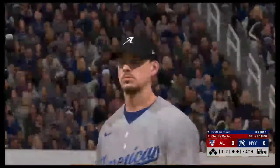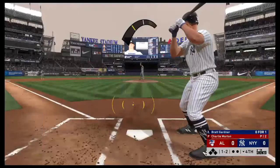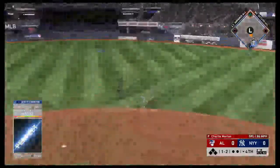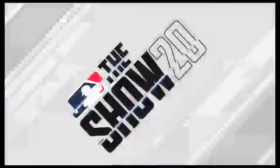And he'll try and tempt him with one in the dirt, but he'll hold back here. It's 1-2. Hit hard on the ground to second, and a base hit, so the leadoff man is on to begin the inning. He had him on the ropes right there.